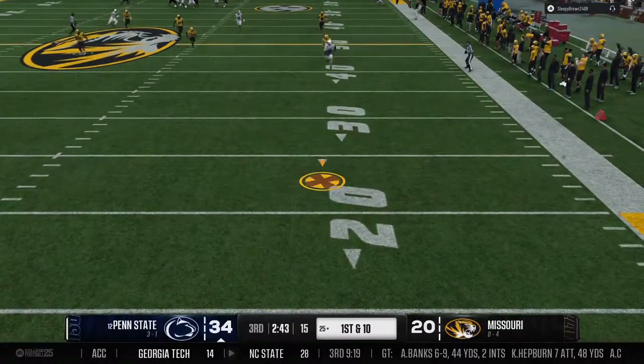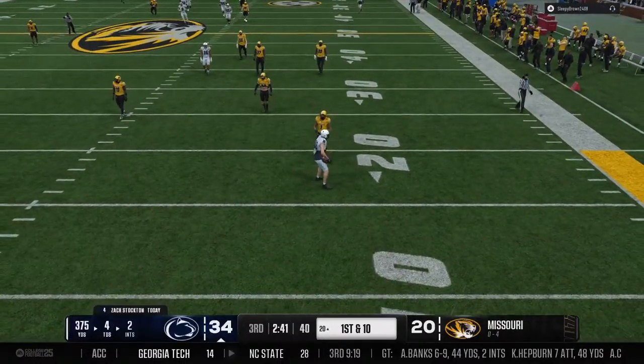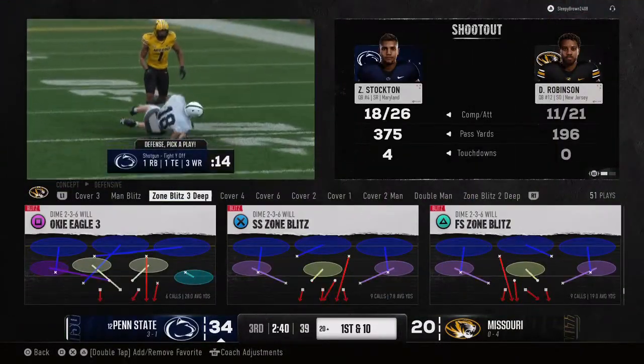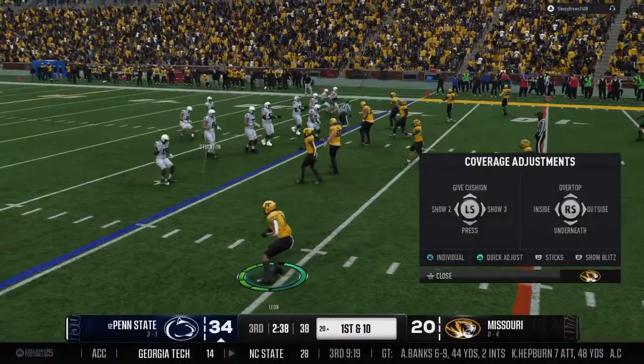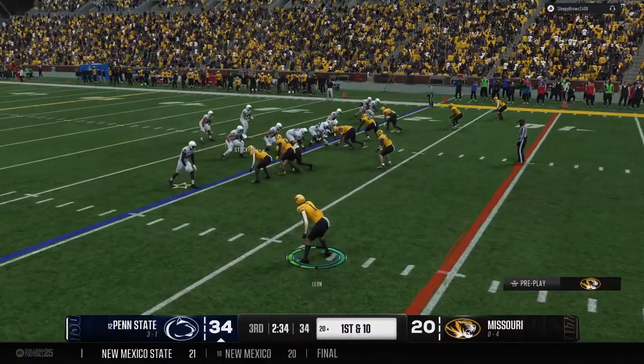He lofts it high and deep down the left side. A full dive to haul that one in. And how about the big strike down the field? I love when offenses take shots down the field, try to make big plays. Now they're set up in the red zone.